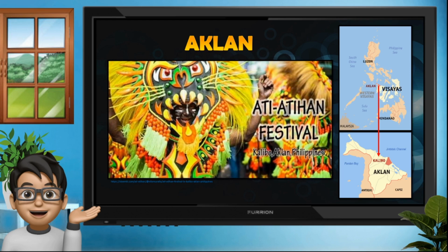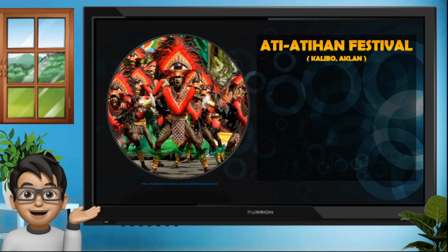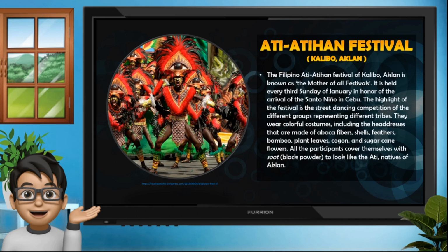Dubbed as the mother of all Philippine festivals, the Ati-Atihan Festival is widely known not just in the Philippines but across the world. Ati-Atihan Festival means to be like Atis or Aetas, Aklan province's natives. The Filipino Ati-Atihan Festival of Kalibo, Aklan is known as the mother of all festivals. It is held every third Sunday of January in honor of the Santo Niño.